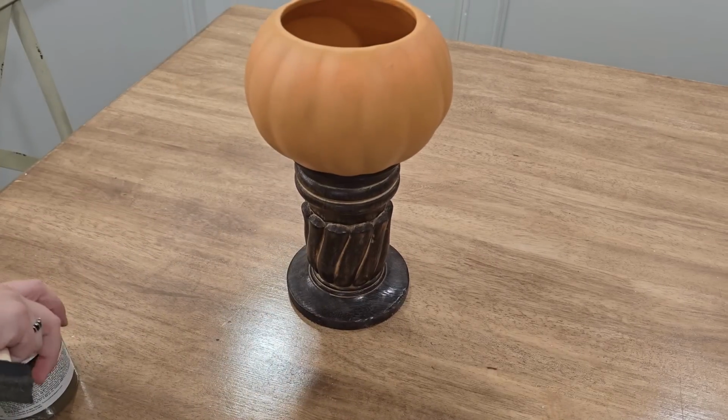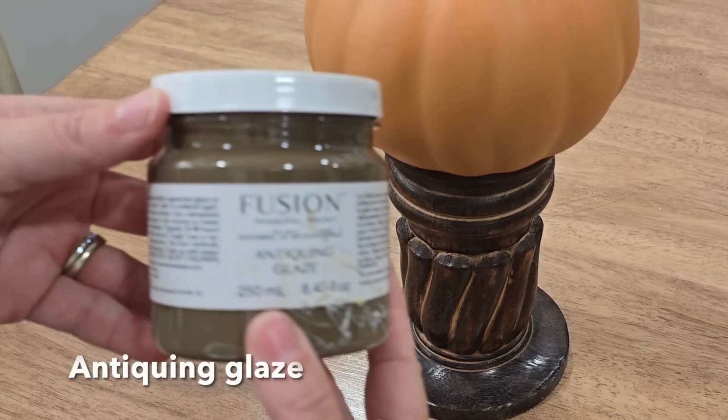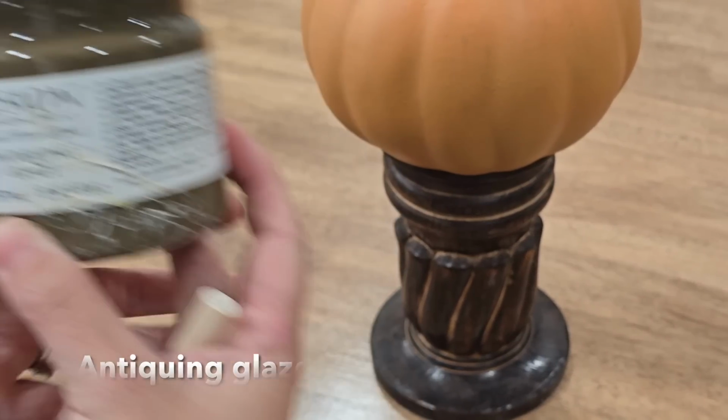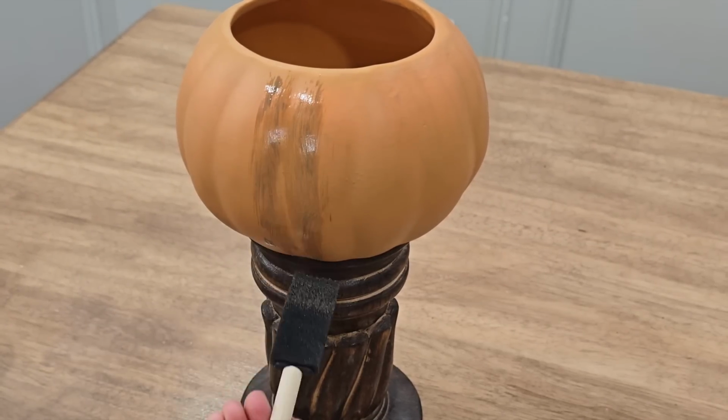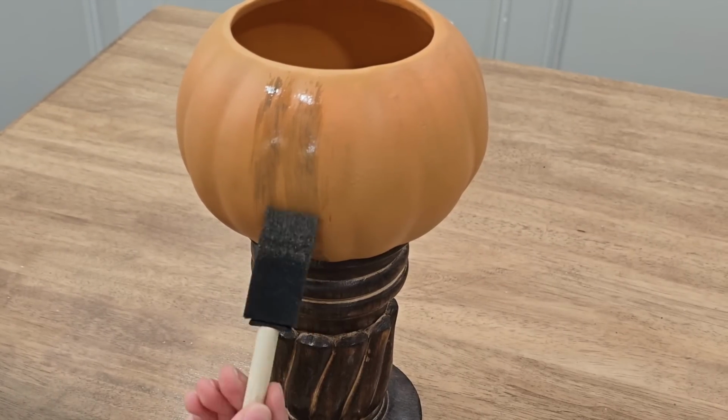Now I'm going to add some dimension to this pumpkin vase by using some antiquing glaze. This is just going to add a little bit of visual texture to it and help it kind of match the same thing that's going on with the candle stand on the bottom.